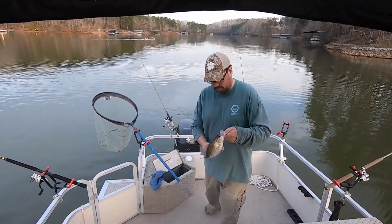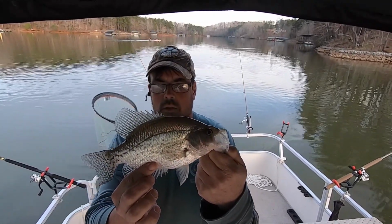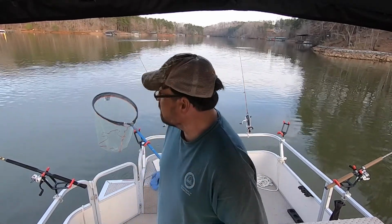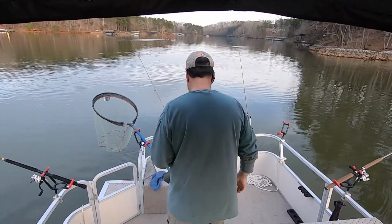All right, so here in South Carolina, 8 inches. That's gonna be a keeper right there. We'll put him in the box. If we get several, may keep them. If not, we'll find one.